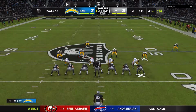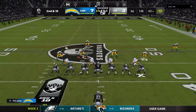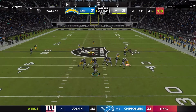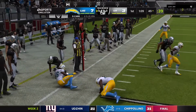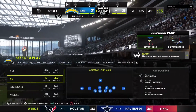Now Carr, after the incomplete pass, brings him up 2nd and 10. Carr. Dancing to his left. Man open, that's Henry Ruggs. 9 yards, not quite enough, and they'll be left now with 3rd and 1.